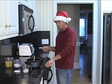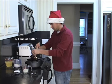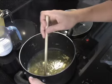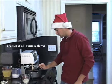We're going to turn it to about medium temperature. And first, we're going to add 1/3 cup of butter to this pot. We're going to want to let this melt down real nice. And now that our butter's melted, it's time to add our flour. We have 1/3 cup of flour, just gonna dump that in there.